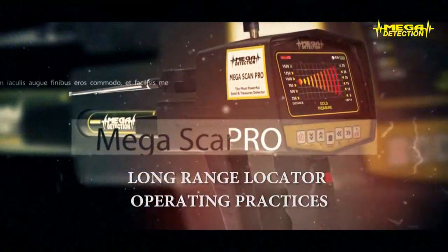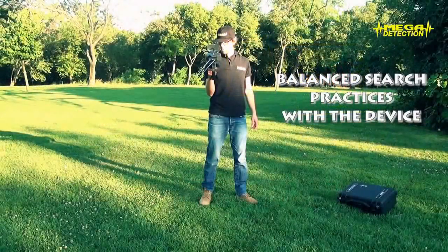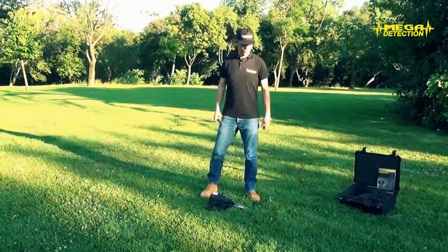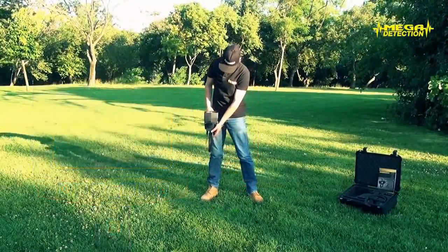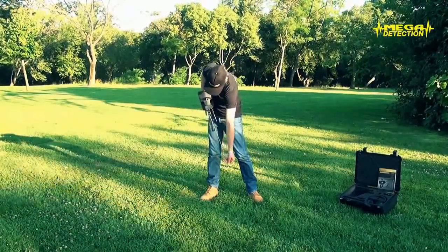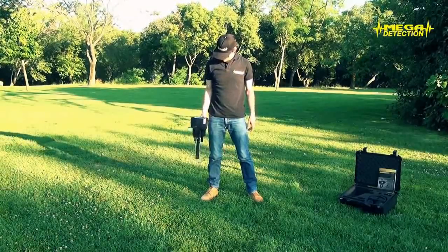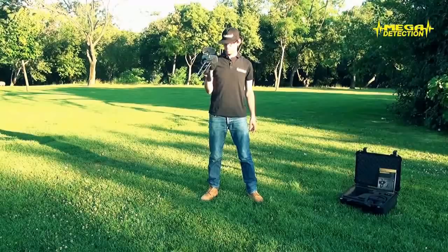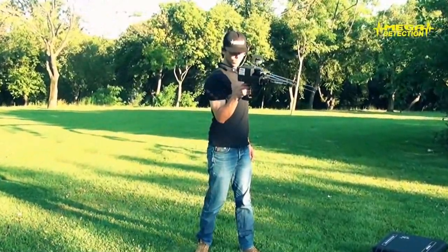Long Range Locator Operating Practices. Balance search practices with the device. Attention! You do not have to turn on the device while conducting these exercises. These are only done to get used to holding the device. The moving module where the antennas are connected rotates on a sensitive bearing and it has about 180 degrees of turning capability. In order for the search to produce healthy results, the operator must get used to holding the device in balance. The operator must hold the device in a position where he comfortably uses the device, and he should use his surroundings too, so that the device will not shake and its balance will not be lost.